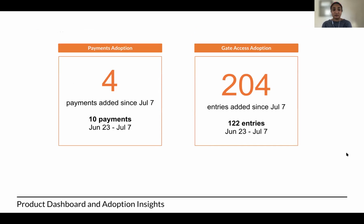In this sprint, we had 4 payments recorded, and even though the number is low, we are actually getting a lot of validation from the client that the feature is working as they want, and that it's the primary system that they're using to record their payments. And then on the gate access side, we had 204 new entries just for Ciudad Marzan since the last sprint. This is going to be the last specific report I have on these 2 adoptions because they seem to be in a stable state now, and I'm going to start reporting new metrics on other features in the next sprint.